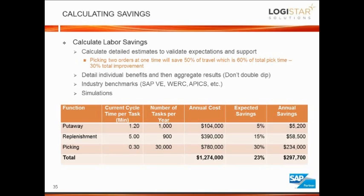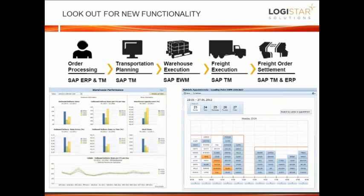Again, get your hands dirty. Take a look at industry benchmarks. SAP's Value Engineering is a good tool, but also take a look at some of the logistics consoles, Work, Apex, et cetera, and see what those benchmarks are for rates, as well as employee cost, cost of shipments, cost per carton across industries. And then calculate your savings down at the bottom. 15% plus 15% plus 15% doesn't always add up to 45%, so don't double dip on that, and apply that to your savings and your annual savings.